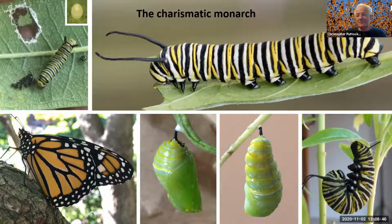The stages that this goes through, each one of these stages is about 3 to 4 days. An egg is an egg for about 3 to 4 days. Each of the instars, and there are 5 instars of the monarch caterpillar. And so people ask me all the time, how long is the life cycle? So it's about 3 to 4 days per stage, and it really does depend on temperature.